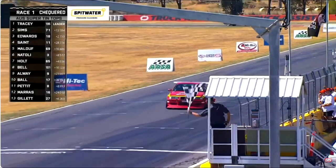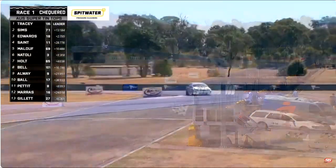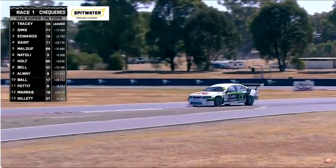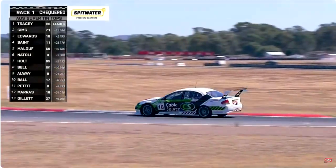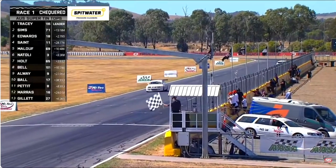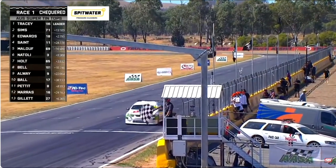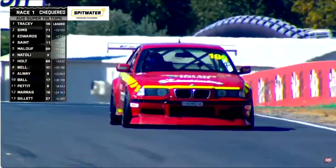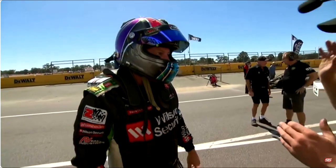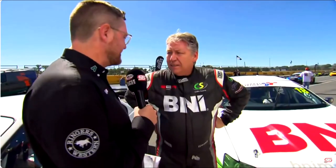Race number 1, the BMW E36 comes across the line in position number 1. It's quite a big gap to position number 2, as I see the Brent Edwards car coming around the final corner, just behind Sims. So Sims recovers to second, ahead of Edwards in position number 3. So that was Jared Doe in our DeWalt victory lane. Brent Edwards, congratulations, 3rd place in race 1.